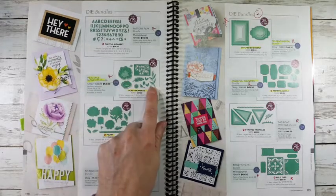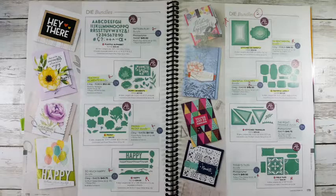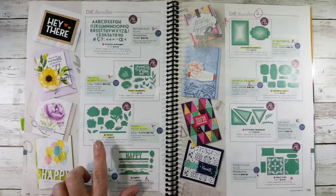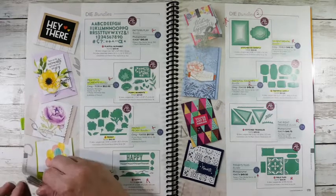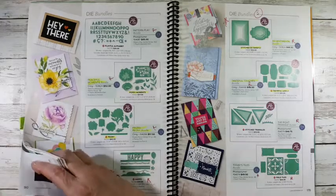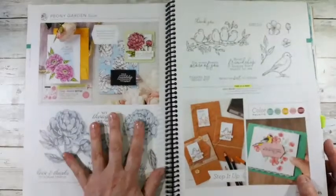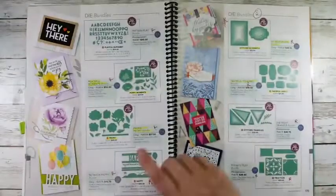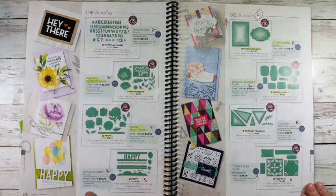Peaceful Moments bundle is retiring, but the stamp set and the dies are sticking around. And let's see, we're almost done. Peonies. Let's see, the prize peonies. I believe the bundle is retiring, and I want to just double check. Okay, so the stamp set and the dies is sticking around. Just the bundle on this one's gone. All right, I have it marked right. Sometimes I second guess myself.